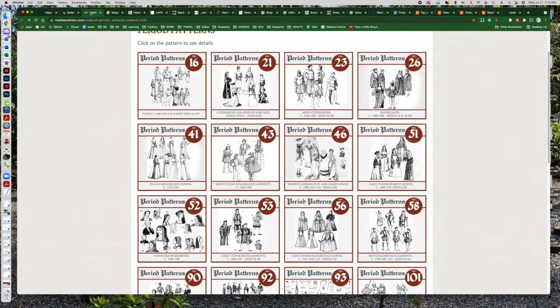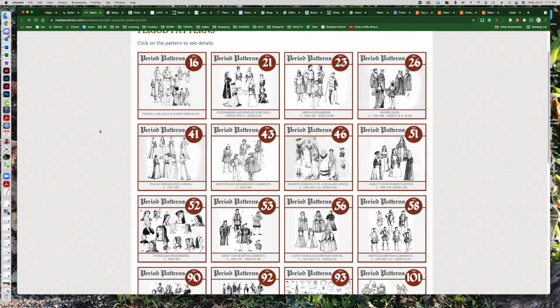So I was able to find a few pattern companies that did do this era. If you're going earlier than, say, the 13th, 14th century, there's not a lot of patterns out there. The garments were generally made out of rectangles and triangles and variations of that. So there really isn't patterns per se as much as pattern drafting. And I might do a video in the future, kind of like what I'm doing today with the different pattern companies, showing you different tutorials and different videos that can help you draft those earlier period costumes.